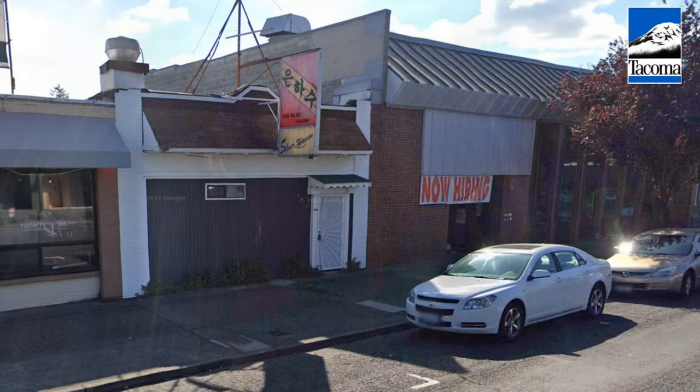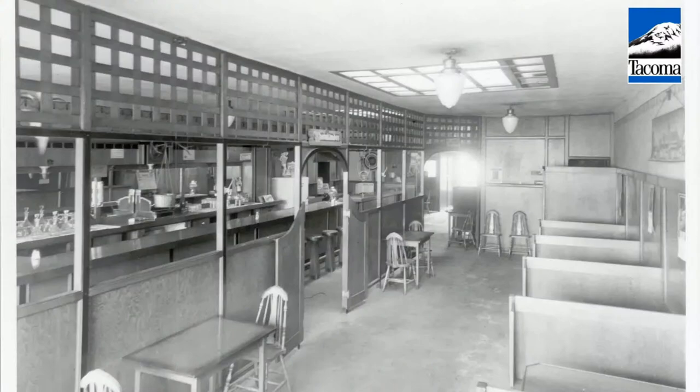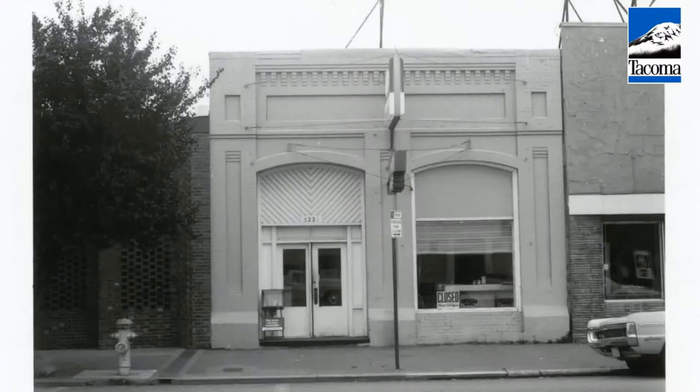And you can see, other than the windows getting changed, a lot of that structure remained the same. And one of the big key giveaways on this one is that little hump at the top there. You can still see it here today. This was inside when it was the tavern, and it was a classy little joint.